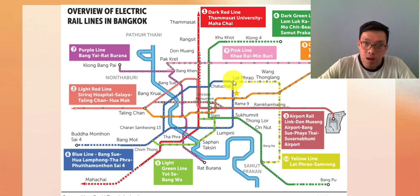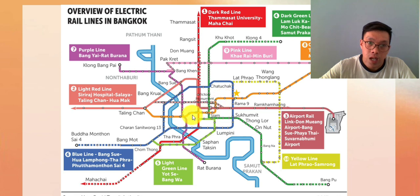Okay, and so you can see that one station away, where Thailand Cultural Center station is, this is actually going to be an upcoming interchange in itself as well, where the orange line under construction will intersect. This is a northeast line that brings people to this place called Minburi, and it intersects with the pink line, or in other words, you can head to the west side.